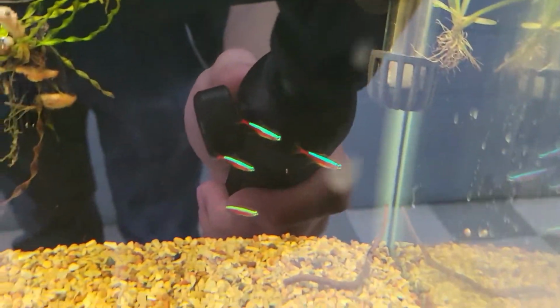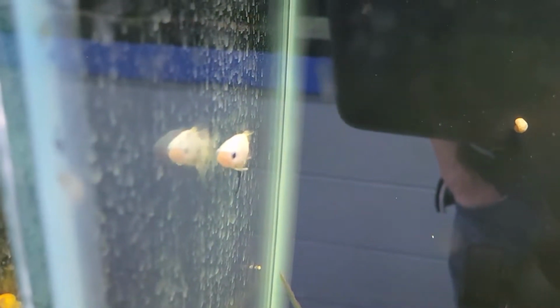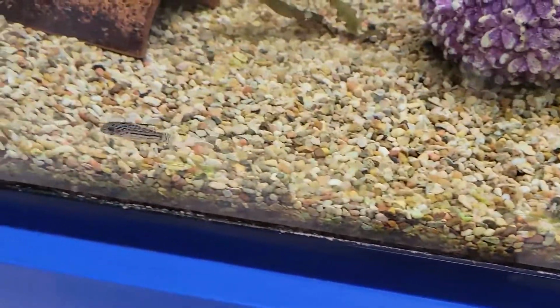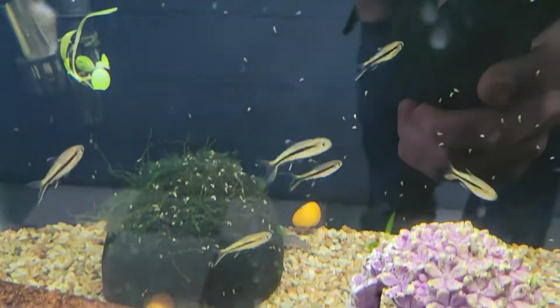Just a few cardinal tetras left. We should restock on those soon, along with another marble beta. Then we've got, if I could hit the focus here. Oh. No, they won't stop. There we go. Corridors Trimediatus, along with some penguin tetras.